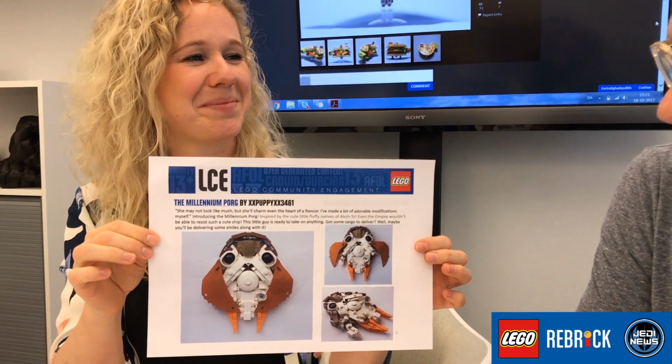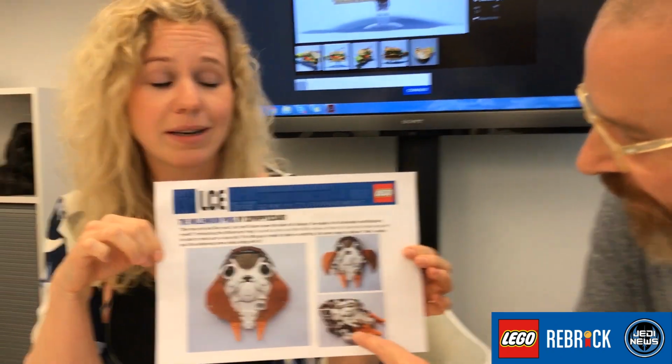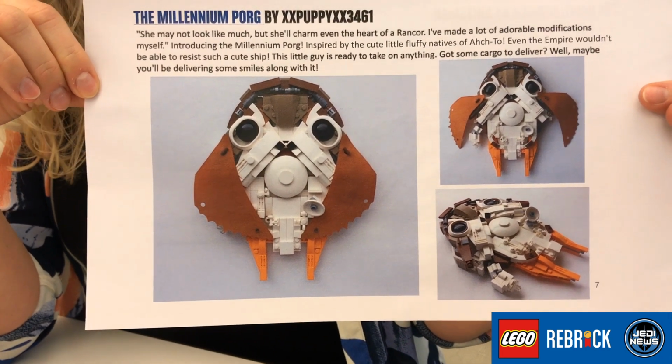And why did we choose this one? Because it's very original. A porg is normally a creature, so it's not normally a ship, but this one meets all of our criteria. It looks like a Corellian freighter in the shape. You've got the cockpit here on the side. Exactly, it's got everything, and it's a creative use of the elements. I would say, and I just think it's adorable.